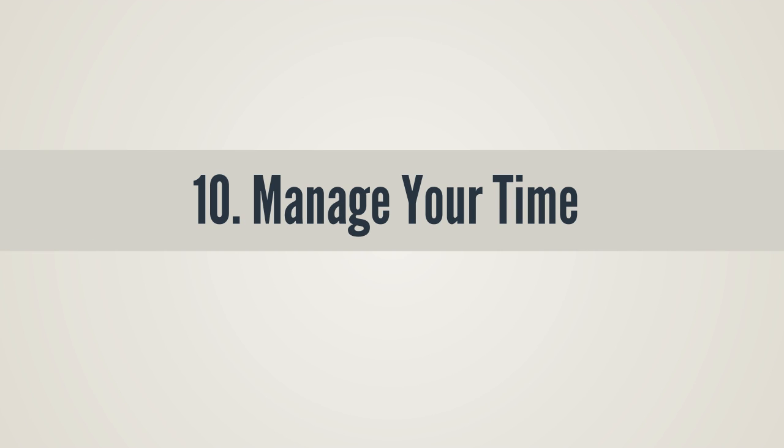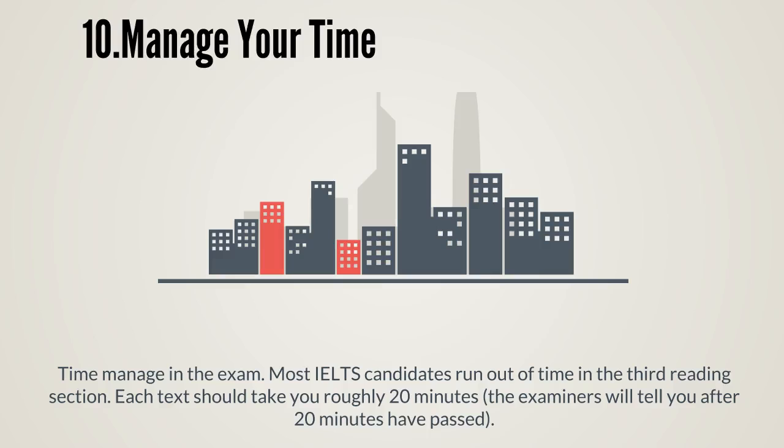Ten is manage your time. Time management in the exam is crucial. Most IELTS candidates run out of time in the third reading section. Each text should take you roughly 20 minutes. The examiners will tell you after 20 minutes have passed.